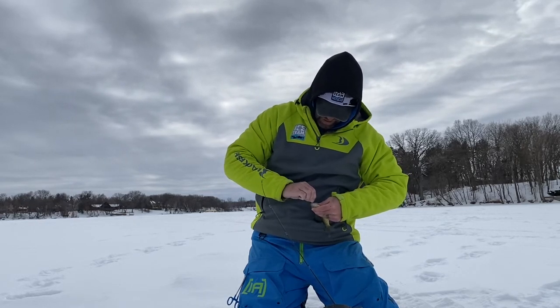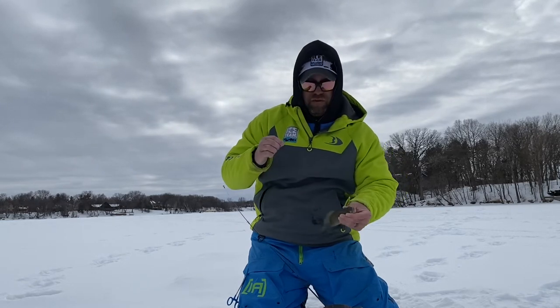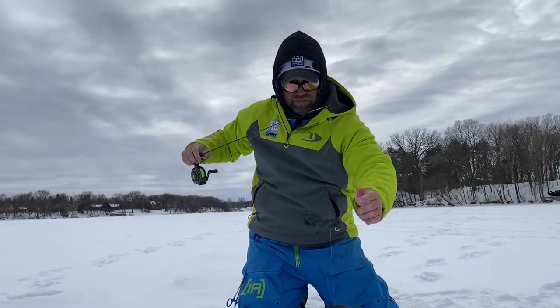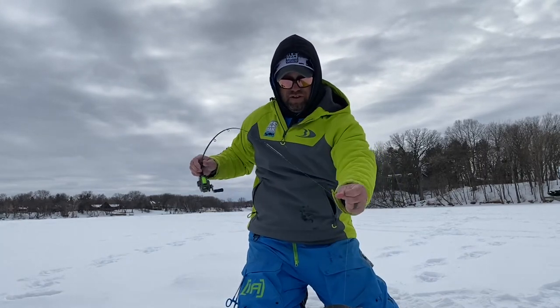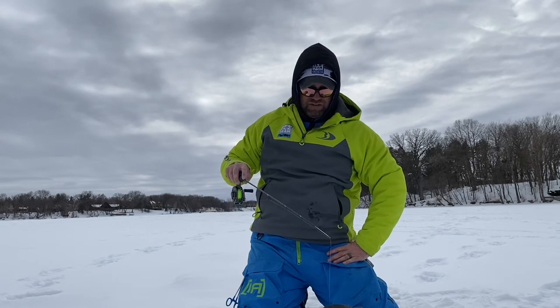Darn near mid-March, almost mid-March, and you could have fooled me. We got 25, 26 inches of ice, a ton of snow, and these fish are still, for the most part, using their, I would say, mid-winter patterns. We're not really seeing late ice patterns yet. Here comes one up high.